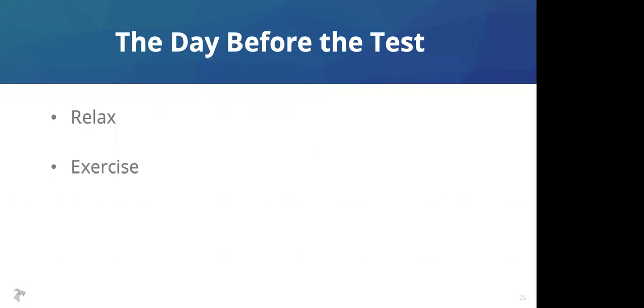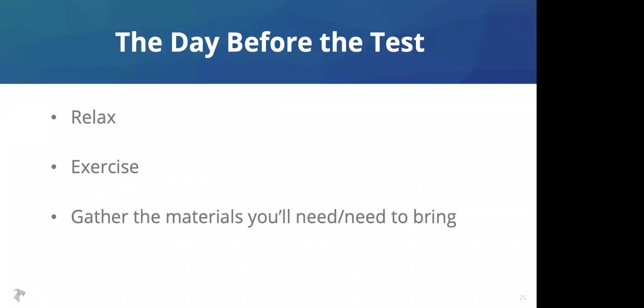It's best to gather everything you'll need on test day the night before. That way you don't forget anything and you aren't rushed on the day of the test. And, for me at least, I'm always nervous the night before I fly for a trip. So I always like to gather everything. Otherwise I'll wake up in the middle of the night.